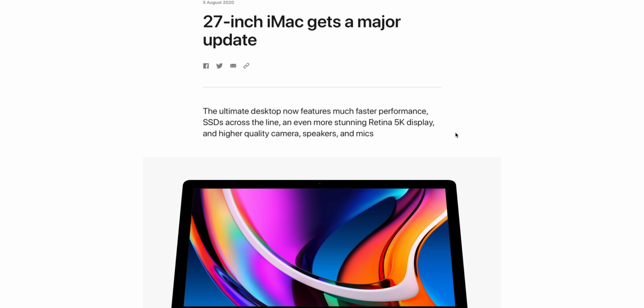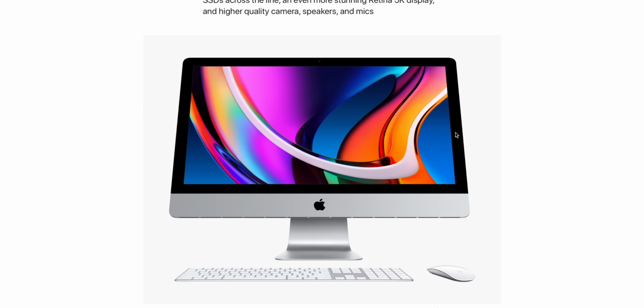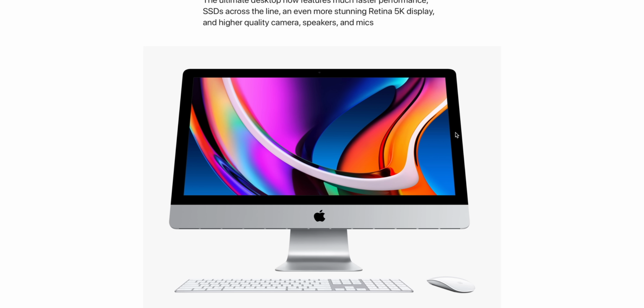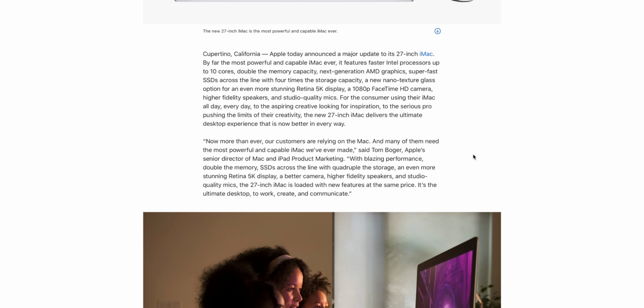The ultimate desktop now featuring much faster performance SSDs across the range, stunning 5K display, higher quality camera, speakers and mics. Okay, so blah, blah, blah.